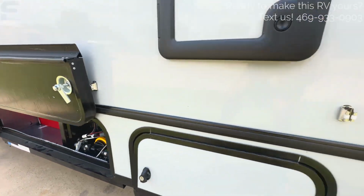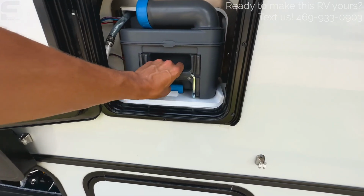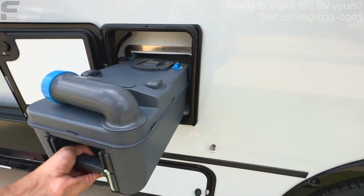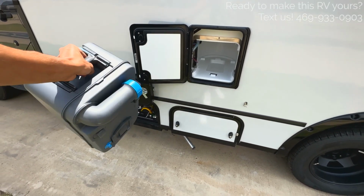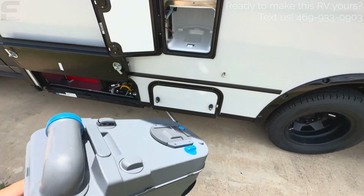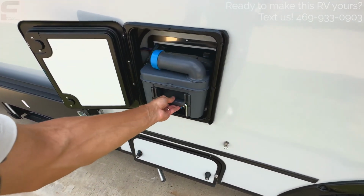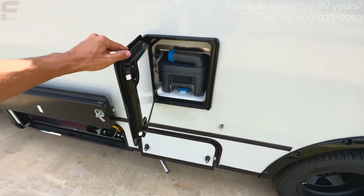Now, the reason you don't have a black tank dump valve, this is probably the only thing I don't like about this motorhome, is this is your black tank right here. So anything coming out of your toilet, you get to wheel off in this suitcase there and go dump this wherever your heart desires.